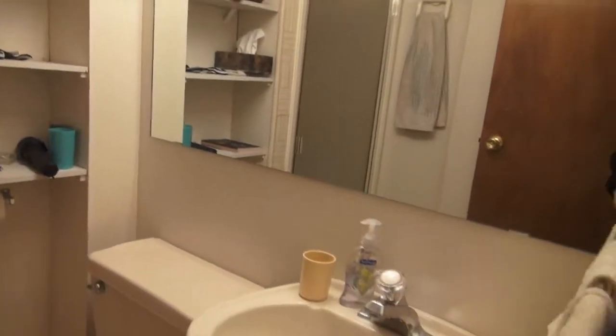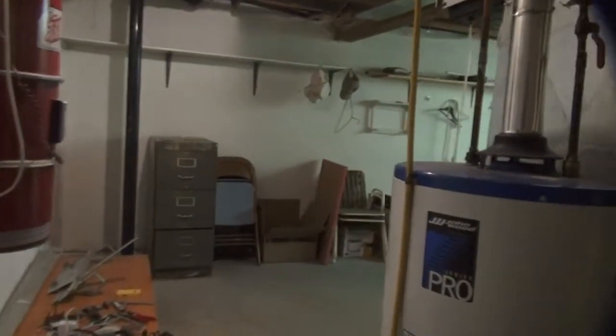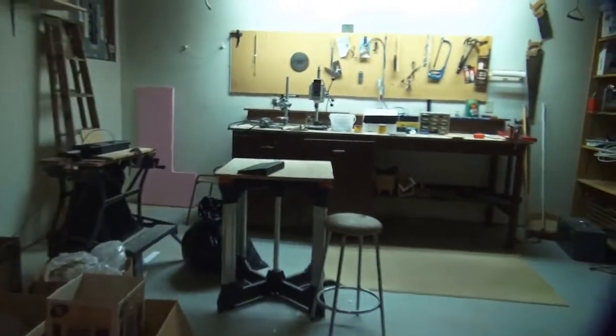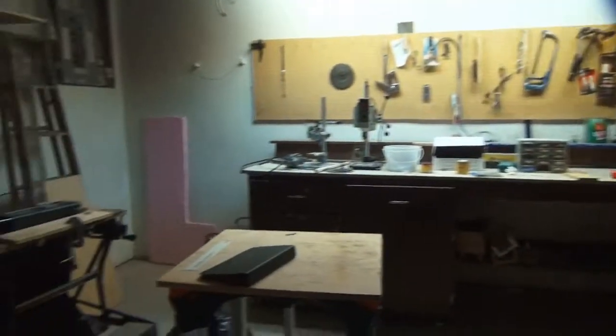There's a bathroom here with a new shower. And then you have a gigantic workroom, so that's great storage for a ton of stuff. Could be a craft room, storage room, workroom. Leslie could do artwork.